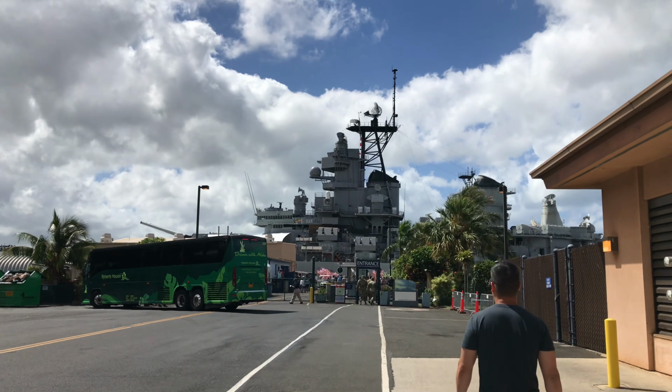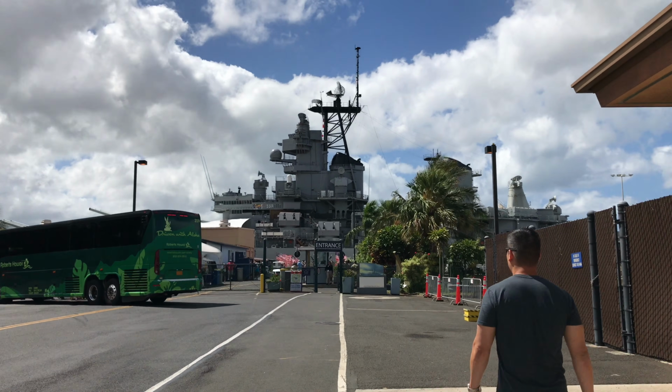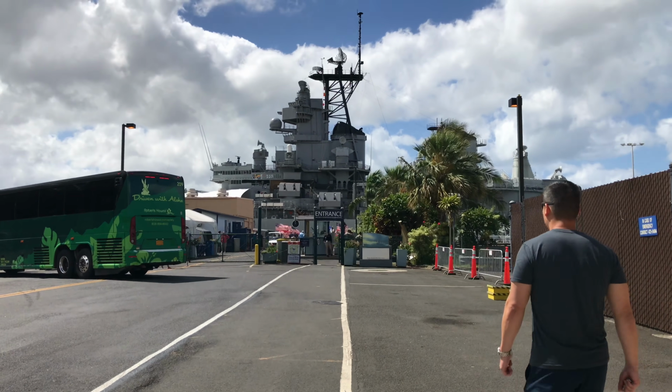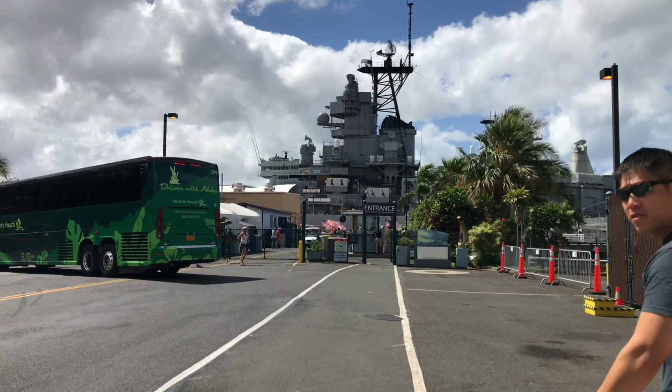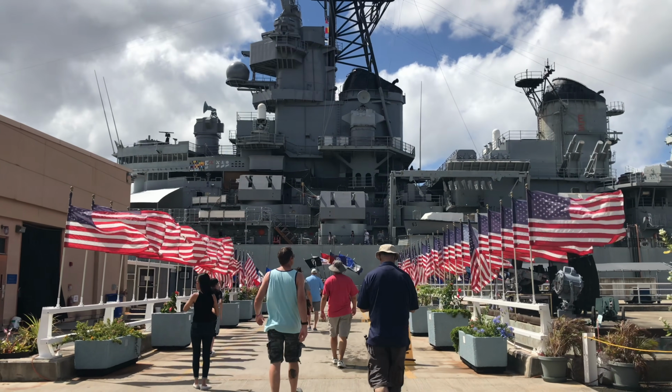The USS Missouri, or the Big Mo, is an Iowa-class battleship that is now a museum at Pearl Harbor. It actually wasn't destroyed in the attack on Pearl Harbor because it was under construction in 1941 and didn't enter service until 1944, and then served in World War II.